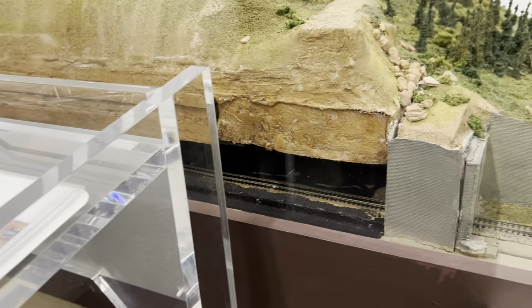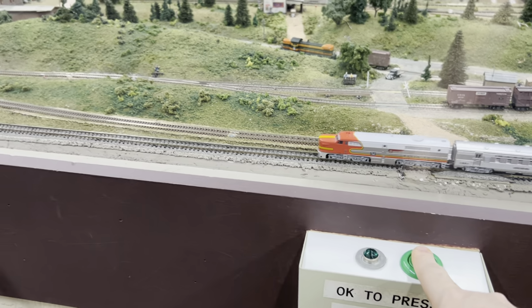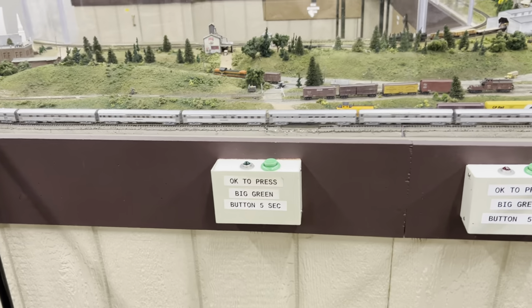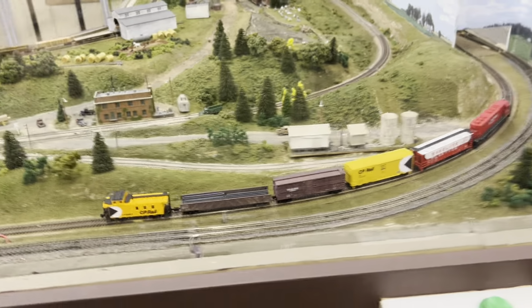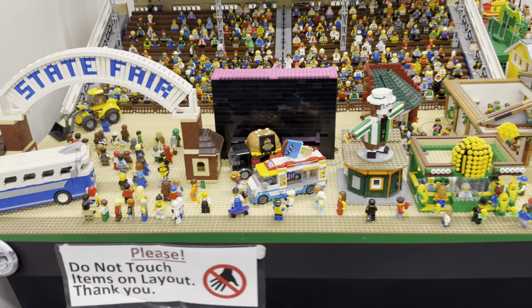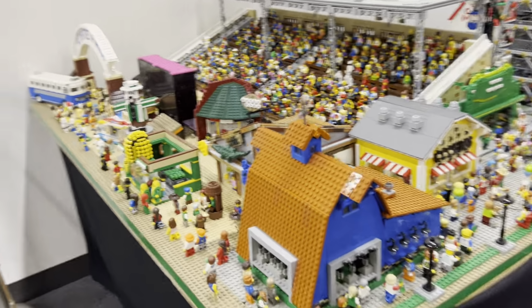On the opposite side, we have steam sound. This button activates this train. Super Chief. This button activates this train. And there's a diesel horn for you. Over here is another Lego layout. Specifically, the State Fair.